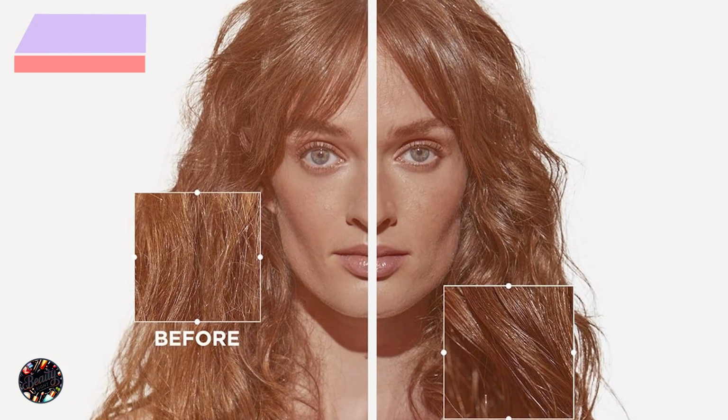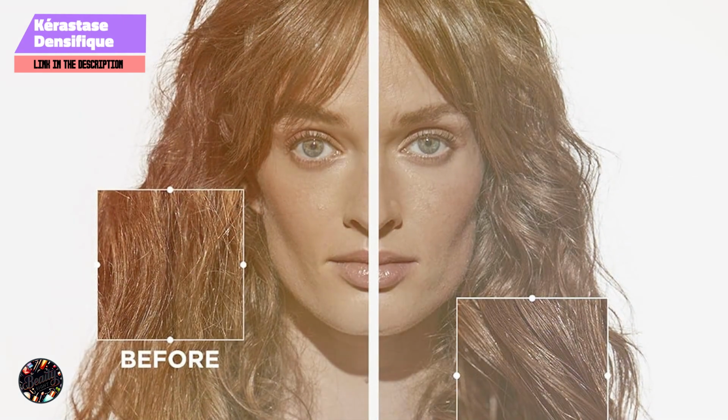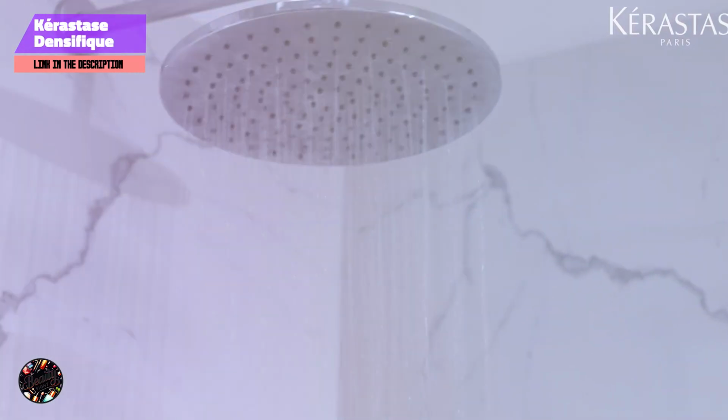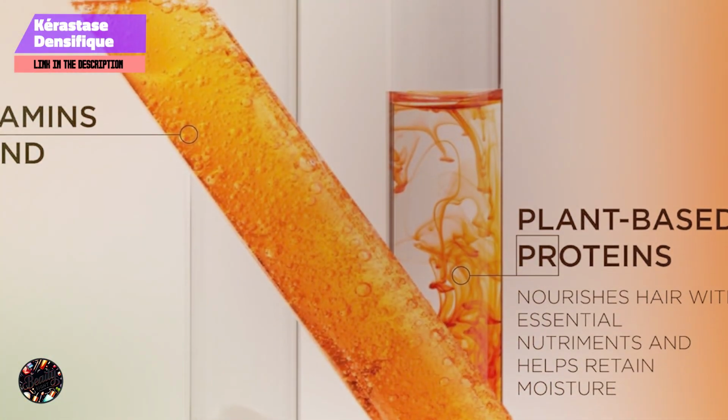Taking our fourth spot is Kérastase Densifique Bain Satin. Kérastase Densifique Bain Satin is designed specifically for fine hair that needs extra volume and density. This shampoo works to nourish and strengthen hair, giving it a fuller, more luxurious appearance.